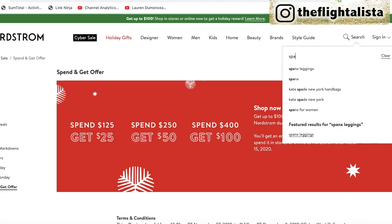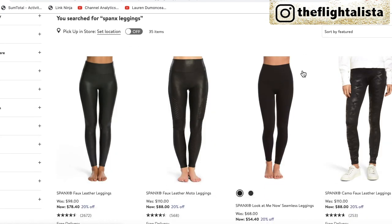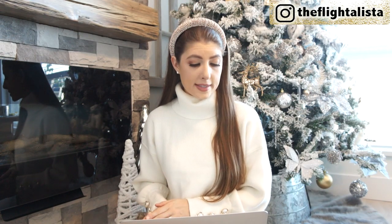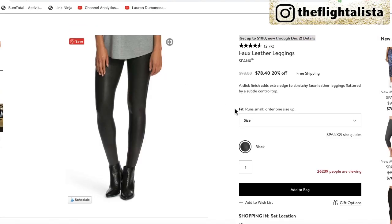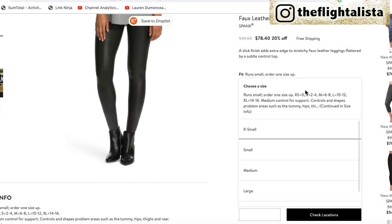So I had a little mosey on here last night, and I noticed that the Spanx faux leather leggings are on a sale. They rarely go on a sale. The other thing that's so great about Nordstrom is the price match. So Spanx is having the sale on their website, but Nordstrom's having their sale as well. So the Spanx faux leather leggings, they're originally $98, and they are on for $78.40, 20% off, which I think is a really good savings.